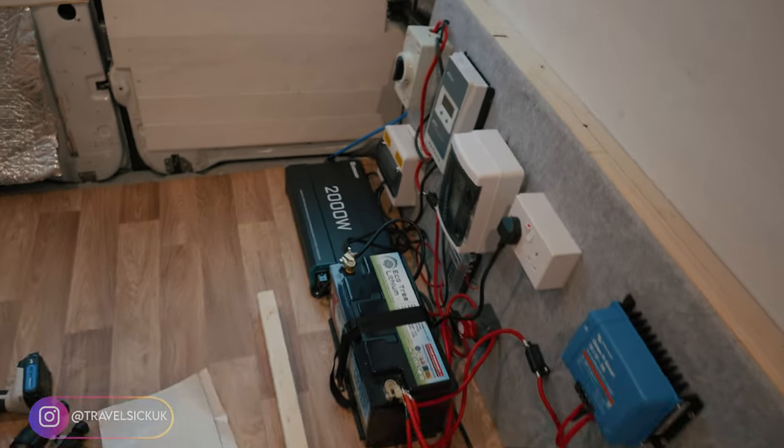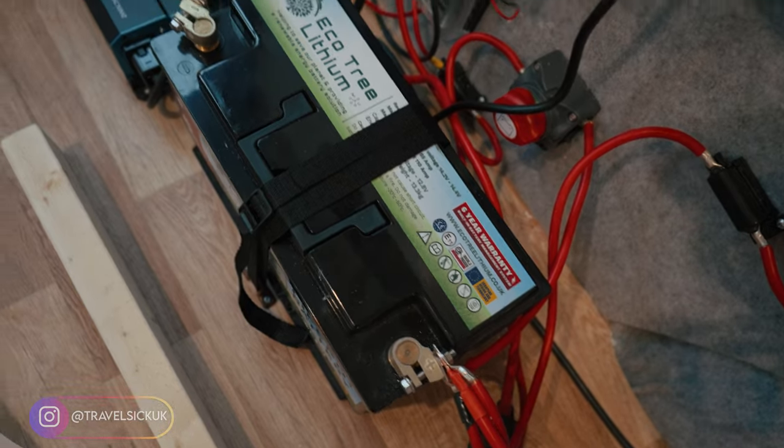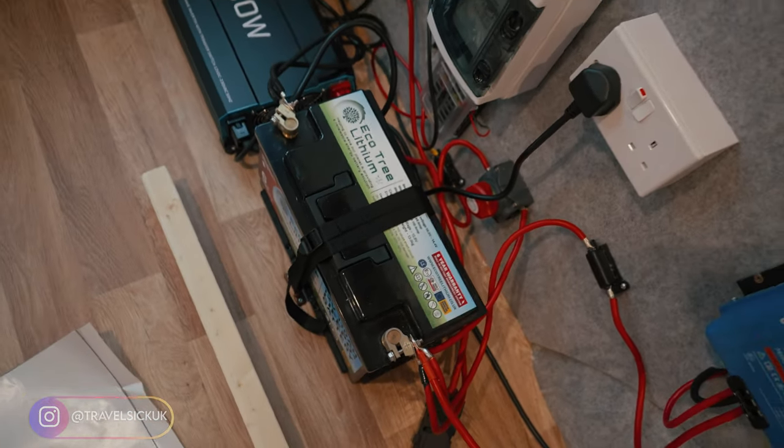Another thing we also did today, something that we've been meaning to do, is we strapped the battery down. We just got a couple of straps off eBay, and that's safe as houses now.